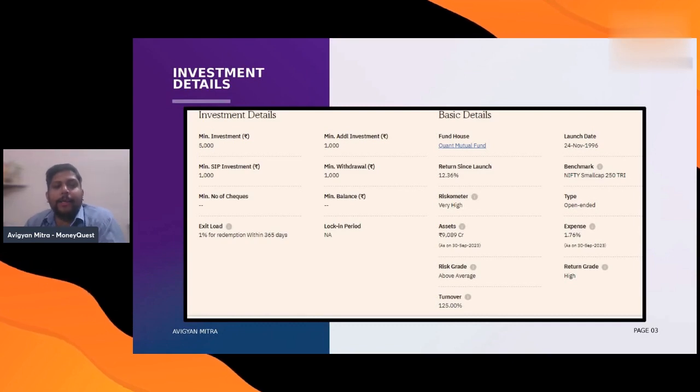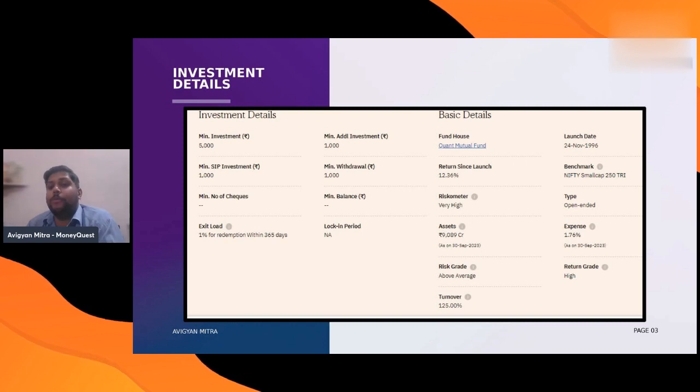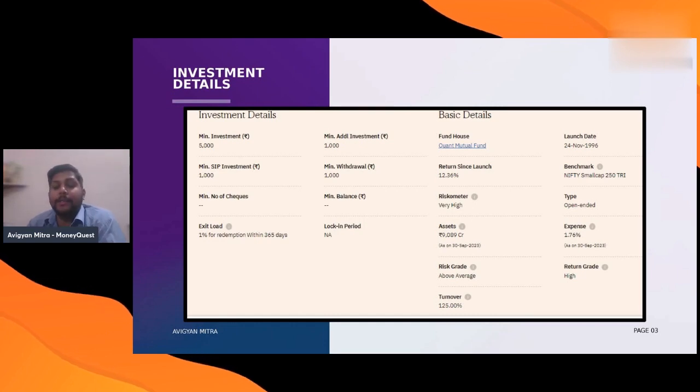So next are the investment details. As I always tell you, you should look out for these important things. The expense ratio is 1.76, right? The minimum investment SIP amount is 1,000 rupees and not 500 rupees. The exit load is 1% if you redeem your investments within a year. But most importantly, the turnover of this particular fund is 125%. That's too high. Even if you compare with the category average, this turnover ratio is quite high, right?